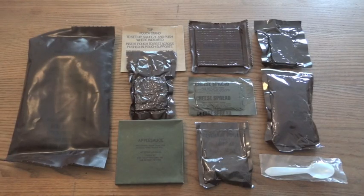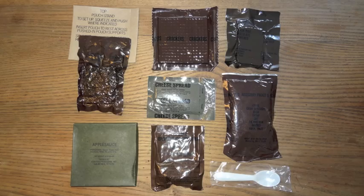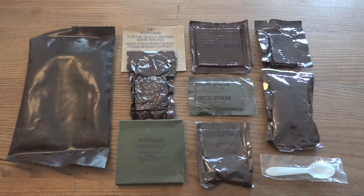And there's the contents of our MRE from 1986. Menu number 1, pork patty. You can see they didn't give you quite as much as they give you nowadays. I'm not sure what the calorie count was on this one, but probably less than what you get now.